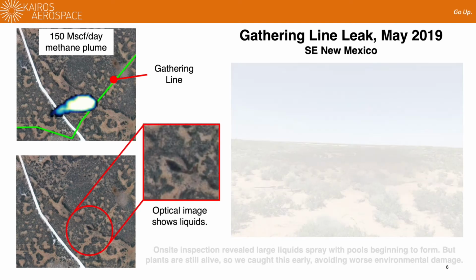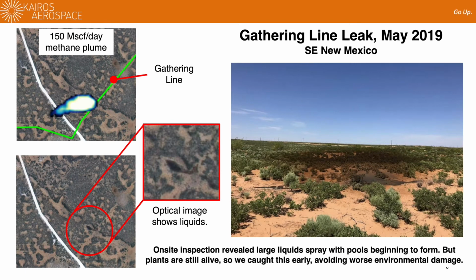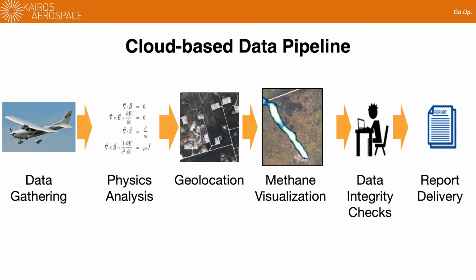On-site inspection by the pipeline operator revealed a damaged gathering line with a large liquid spray and pools beginning to form. In this specific case, the plants are still alive, indicating that we caught this early, avoiding worse environmental damage and more expensive remediation. Because we cover entire basins like this, we generate a lot of data, so we need an automated data processing system.